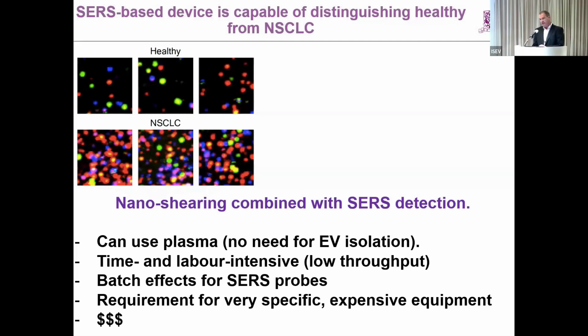There are batch effects for the SERS probes. Everyone who has worked with SERS knows that there's a little batch effect. So we had to do a lot of normalization, which is again taking time and labor into account. And you needed very, very specific equipment, which no one of us or most of us will not have, and certainly not labs which could do cancer testing in our case. And it's therefore also very expensive. So also not a great idea.